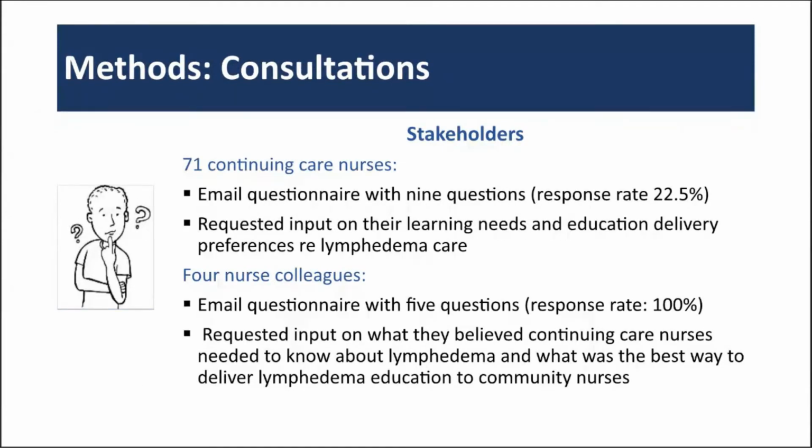That took a considerable amount of time right at the beginning of the project. Consultations were held last June, so June of 2020. And the key stakeholders were the continuing care nurses, 71 of them from Central Health, and 4 nurse colleagues.